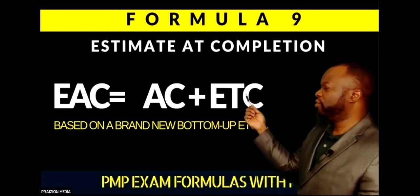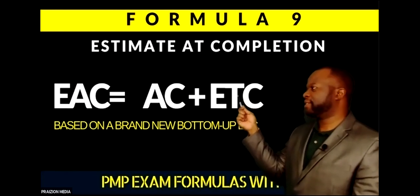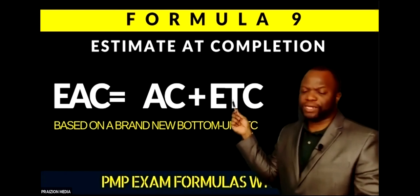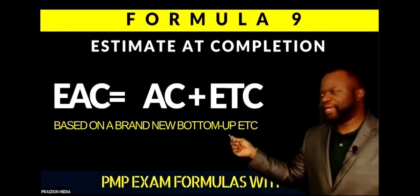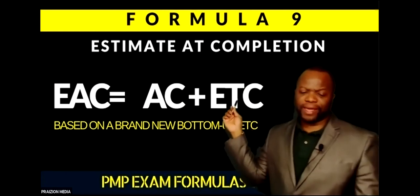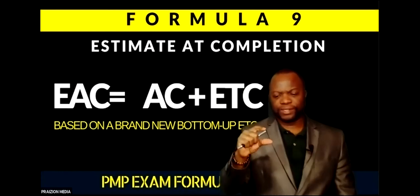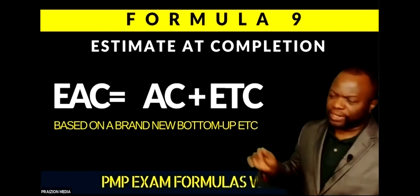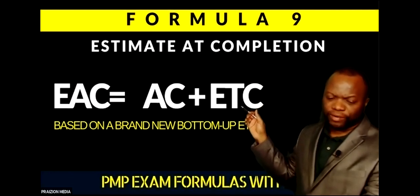This amount of money you need to spend, we call it the ETC, estimate to complete. And how do you get this brand new bottom-up ETC? You can see it says based on a brand new bottom-up ETC. So how do you get it? By estimating from the ground up. Every single piece of the project is going to be estimated. You're going to put them all together. You're going to get your brand new bottom-up ETC. Okay? So that's the very first one.